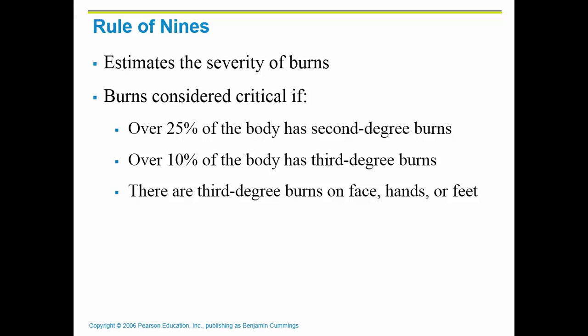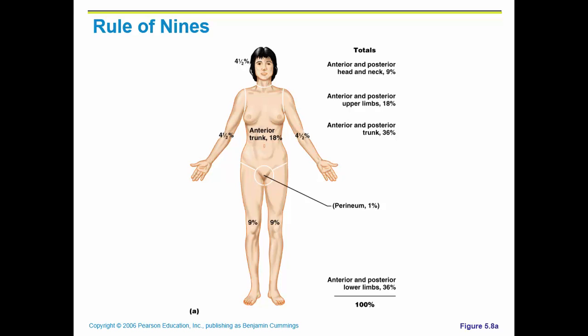When somebody is brought to a burn unit or the emergency room, they're going to estimate the severity of the burns, and they do so by looking at percentages of burns on the body. So they are considered critical if 25% of the body has second degree burns, 10% of the body has third degree burns, or if there are third degree burns on the face, hands, or feet.